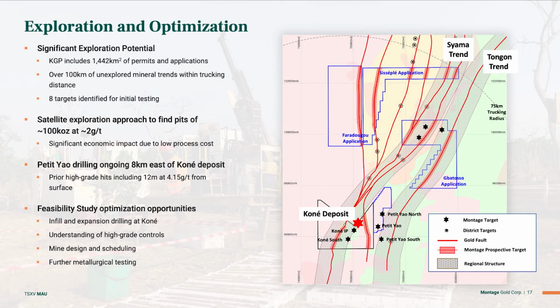So still a lot of exploration to do. As I said earlier, we've been very much concentrated on Koné, concentrating the drilling on developing and delivering those resources, both the resource addition to the end of last year and the conversion of that inferred resource to an indicated resource by the end of July this year. But there are a number of other targets. Koné sits on a major regional structure. You can follow this structure all the way north up into Siama in Ghana, in Mali. And a lot of those structures are well studied.